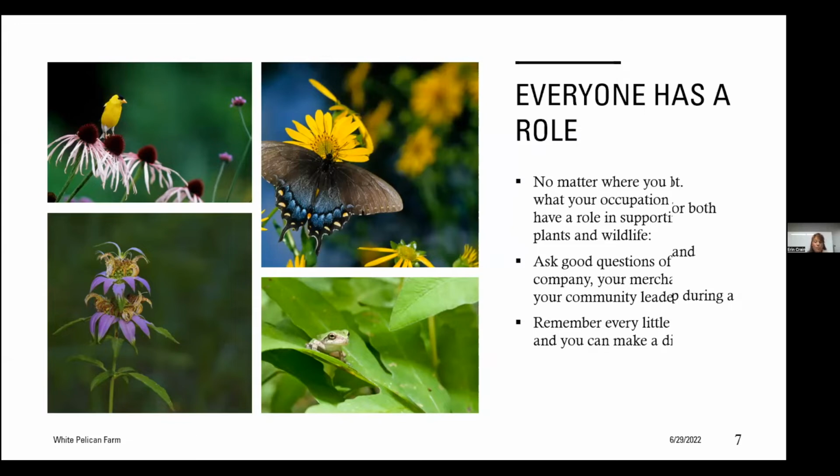Large restoration projects are really important. They make a huge difference, but so are small residential, municipal, and commercial plantings. These small plantings provide much needed habitat and can serve as environmental corridors, and they can really make a difference. And so can you. Thank you.